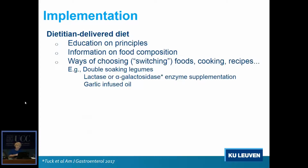So in terms of clinically implementing the low FODMAP diet, I hope I've highlighted that it should be dietitian-delivered. I know that's not always easy given that dietitians are not always available in different clinical practices, but having a dietitian on board allows us to educate on the FODMAP principles, the food composition, ways to then follow the low FODMAP diet nutritionally adequately, and give our patients tips.